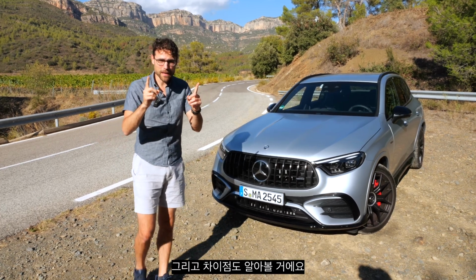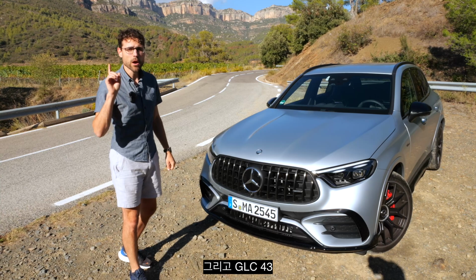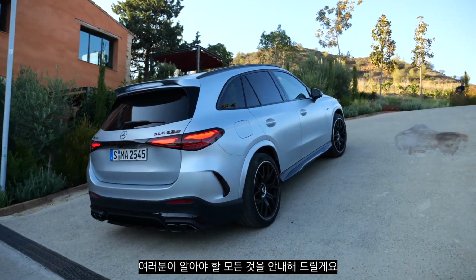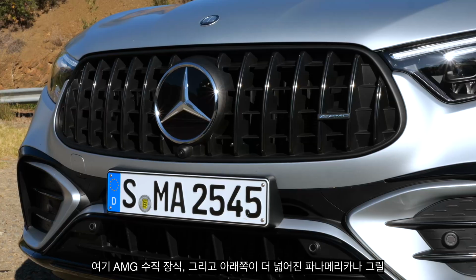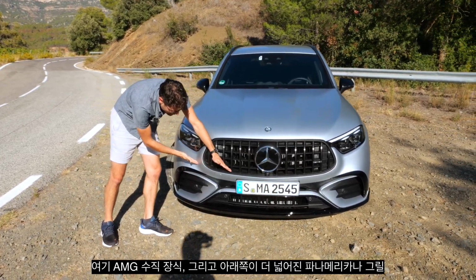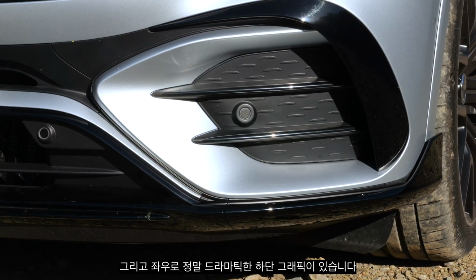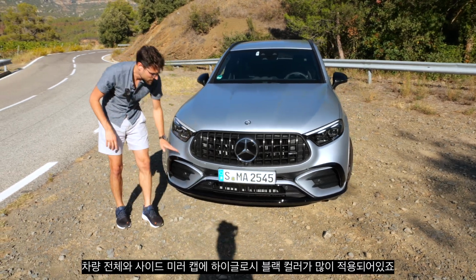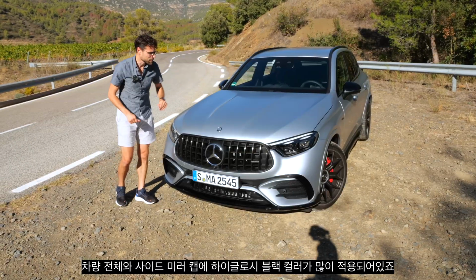And we're also going to find out the differences between GLC63 and the GLC43 that will be launched at the same time. I'm going to take you on a tour of all you need to know here in the front. Then here with the vertical fins, Panamericana grille that is wider here in the lower part, and also these really dramatic lower graphics left and right. This one is also equipped with the AMG Night package. That means a lot of high gloss black all over the vehicle, also at the side mirror caps.